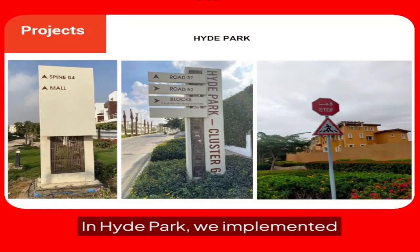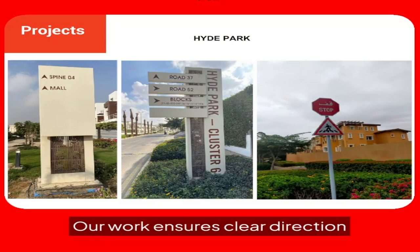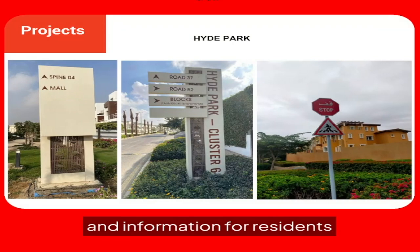In Hyde Park, we implemented a range of signage solutions. Our work ensures clear direction and information for residents and visitors, contributing to the community's overall functionality and appeal.